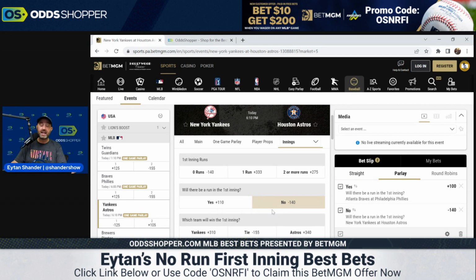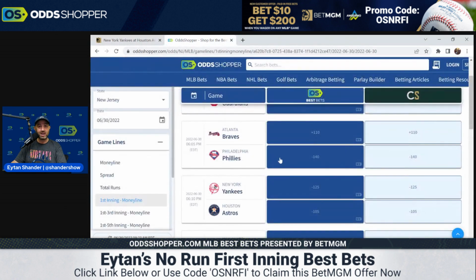Now, understanding that both offenses provide some pop here in especially top parts of their lineups, let's go over to Odd Shopper here. All right. Well, now all of a sudden, minus 125, 105. The edge clearly with the Yankees, but not by much. This will probably shift throughout the day.